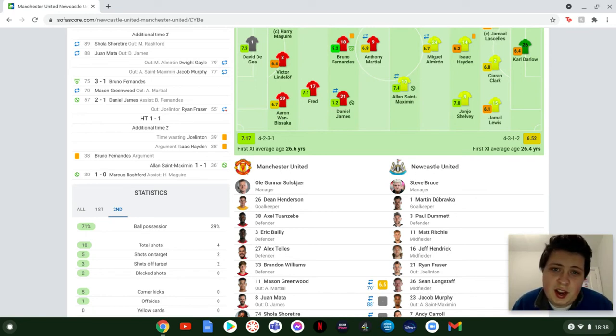And the second goal for Manchester United was a bit fortunate, but I've seen a lot of people online blaming Jamal Lewis and his positioning for that goal. But I actually think he did the right thing. He was closing down Bruno Fernandes, who managed a fluky touch. Maybe he's not fair, but his touch certainly put it into the path of Dan James, and it was a decent finish.